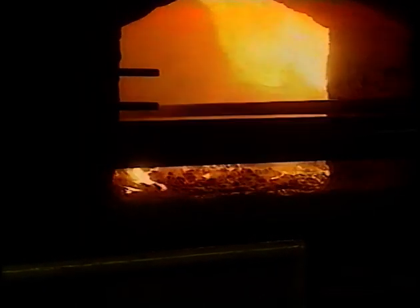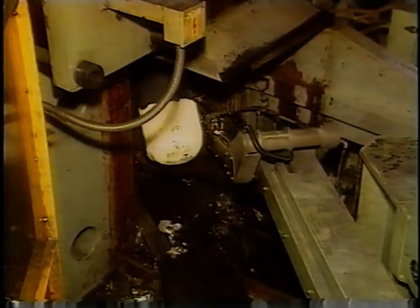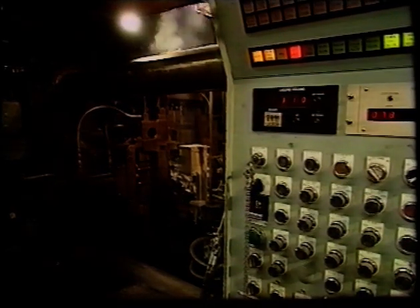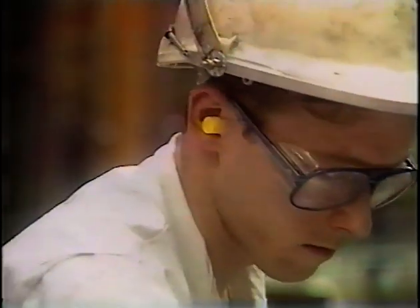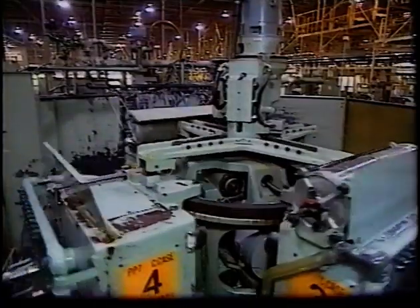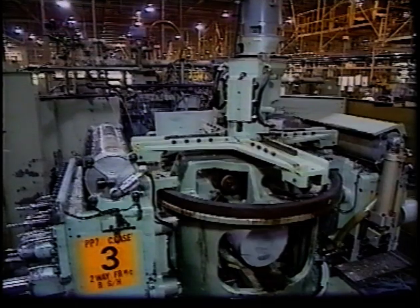Ingots of aluminium are melted in furnaces. Then the precisely measured amount of molten metal is poured into the die. Casting is deburred and visually inspected for quality before the next stage in the process, machining. Here, computer numerically controlled machines perform hundreds of precision operations before each engine assembly begins.